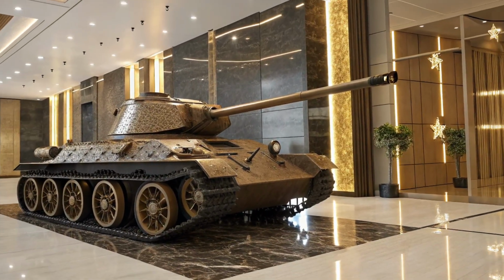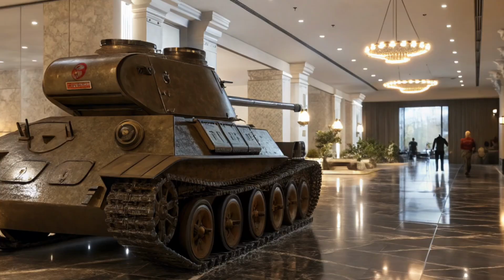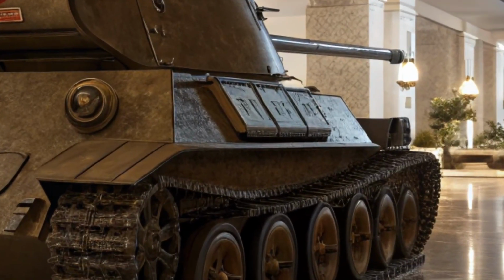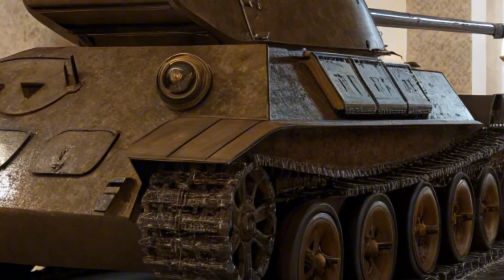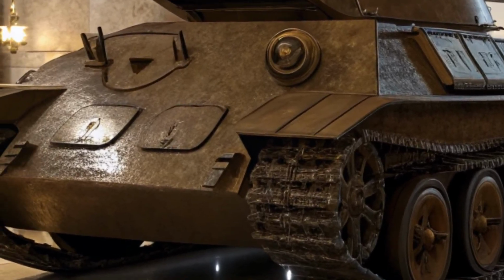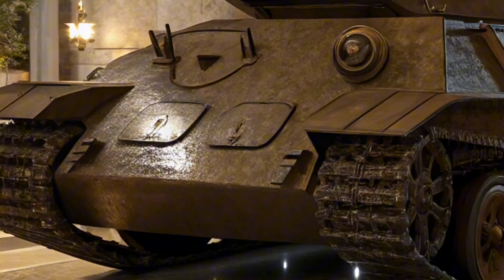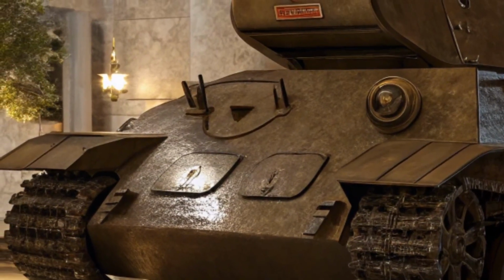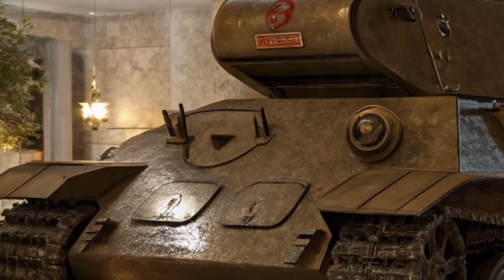At first glance, the T-34 may not seem overly imposing by modern standards, but its legacy is unmatched. The moment it rolled onto the battlefield, it stunned the German military with a combination of mobility, armor, and firepower that had never been seen in a single platform. What made it so devastatingly effective wasn't just one feature, it was the harmony of several well-executed design choices.